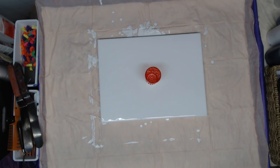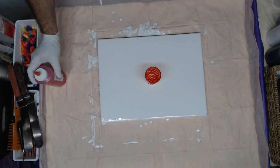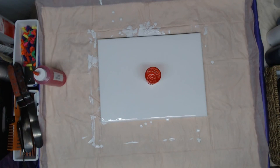Deb, on the black base and the white bases, we do not put silicone in that paint. But in the ones that we paint with the black and white, we do put silicone in those.